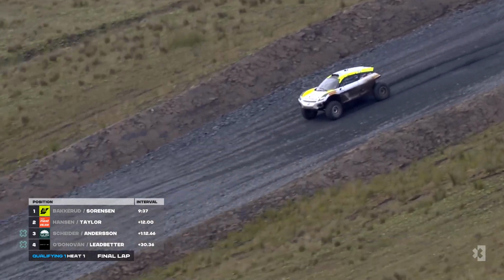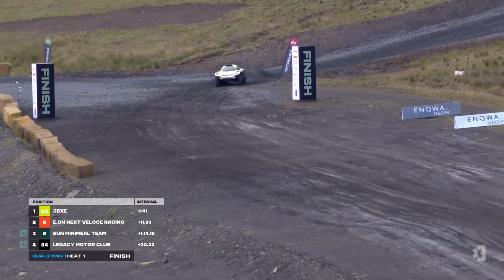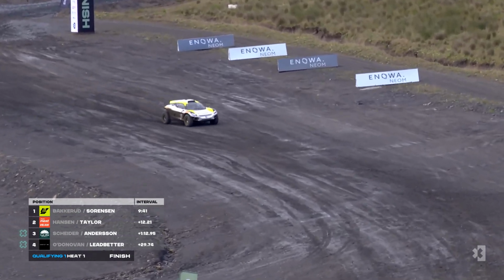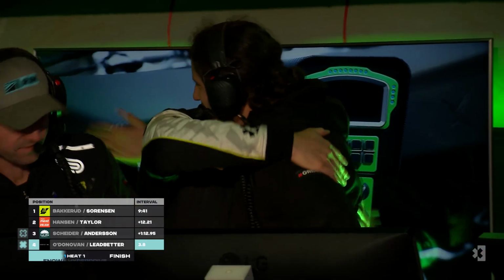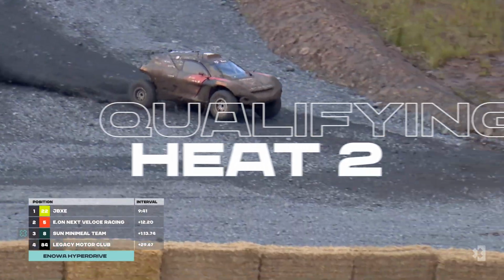So JBXE come down the hill, the first race of the day, and look at them. They come through the finishing line victorious. 12 seconds is the gap between them and Veloce. Well done. They have doubled the gap in 2 laps. That is brilliant.